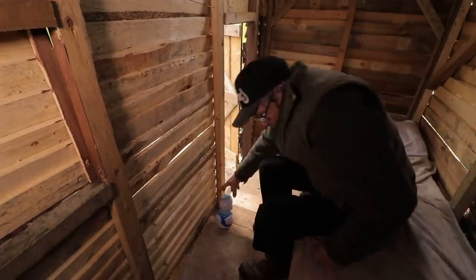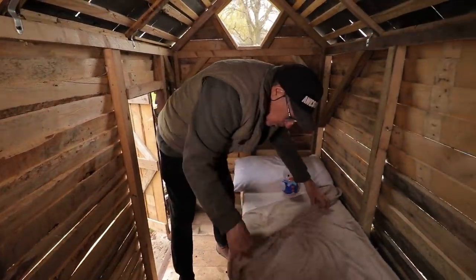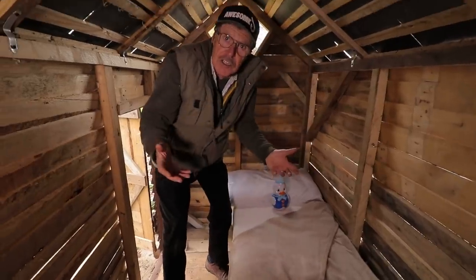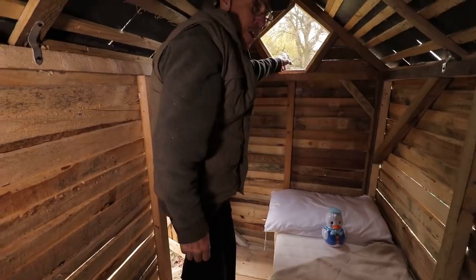And then we've got another window at the end there. So she's got dual aspect, Dad. Dual aspect! Imagine the estate agents, the real estate agents going mad. Oh, gee, you've got dual aspect there, looking at the famous tackle shack.